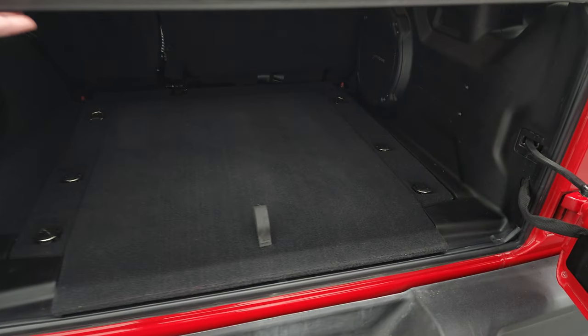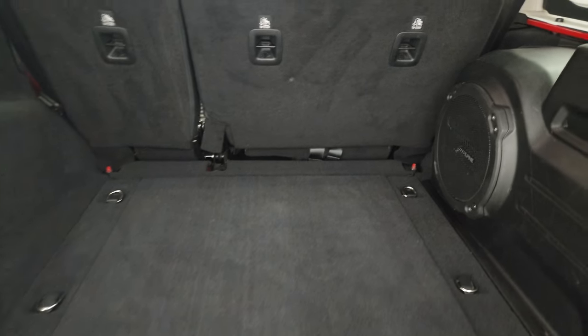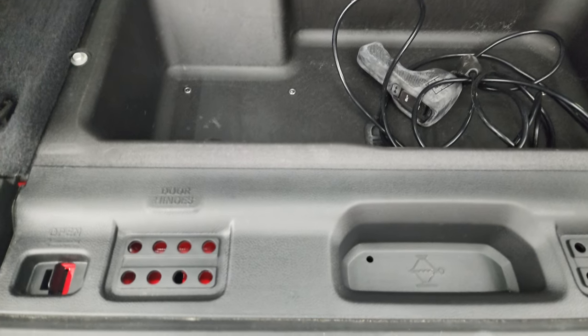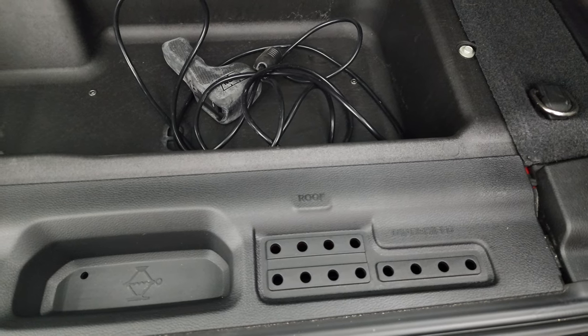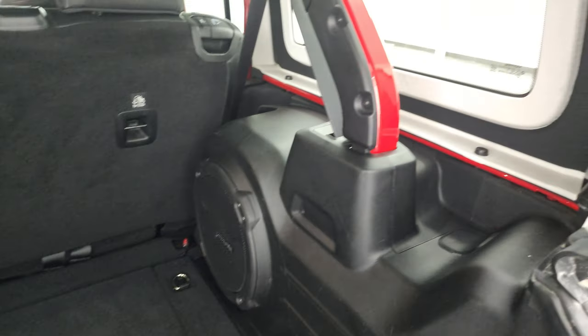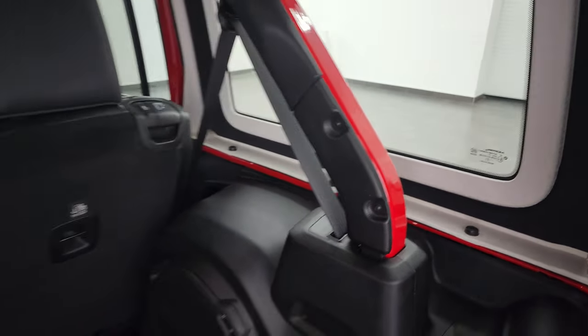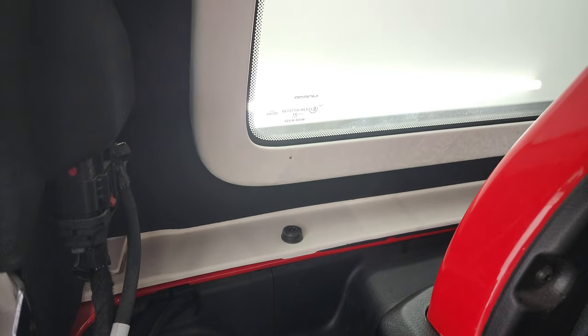These doors swing open like so. Back storage area is very nice and clean. Does have the Alpine premium sound system with the subwoofer. There is your winch controller. You get spots for your door and roof bolts and windshield bolts. The hard top comes off, 3 bolts on each side, 2 on the top, total of 4, and then there's 2 quick disconnects back here.